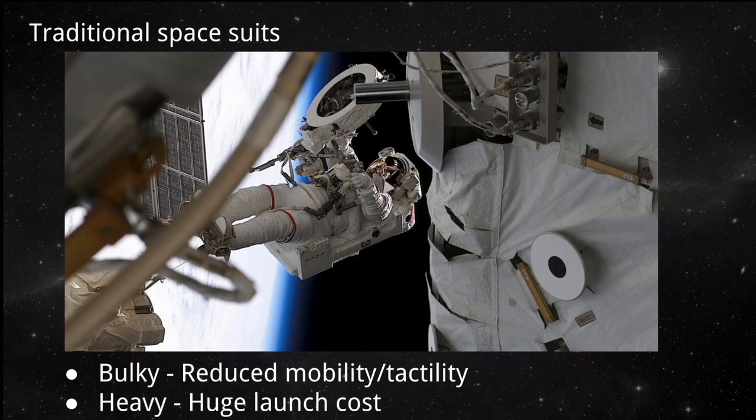What I like to say about why we want human spaceflight is we send humans to space because we have brains and because we have hands. We can solve problems, and we can immediately implement them with our flexible tools. If you have reduced mobility and tactility, you're taking away some of those advantages of human spaceflight.